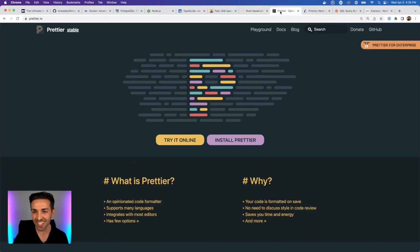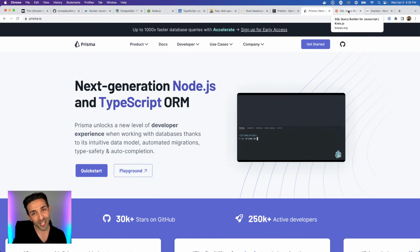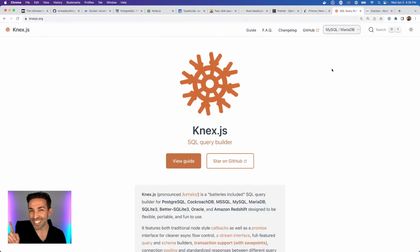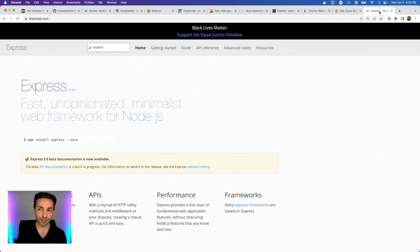Thanks for joining. We'll be using Prettier to help format our code, because that's nice. We'll be using Prisma as our database ORM to connect to Postgres. And perhaps most controversially, I'm actually using a different ORM for migrations. I happen to really like the Knex migrations library. I really like scripting the migrations in JavaScript. Alternatively, you could use the Prisma migrate feature. And finally, for our web server, we'll be using Express, because it's the tried and true that everyone has been using for years.